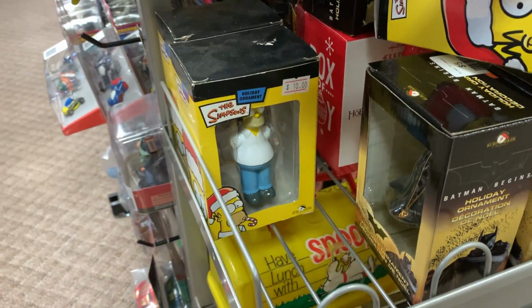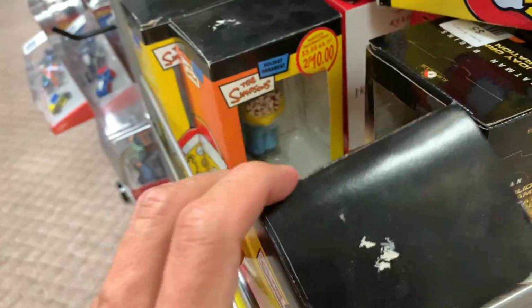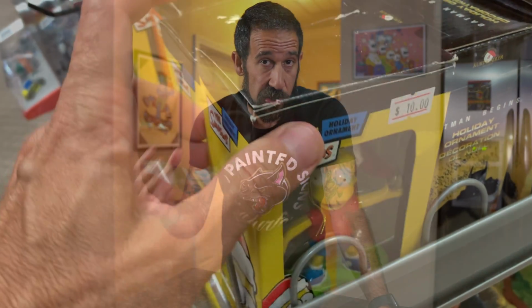Alright, so let's talk about everything that I picked up and the things that I didn't pick up. Let's talk about the things I did not pick up first. They had a bunch of Simpsons ornaments that you saw from the video. Unfortunately, I had pretty much every single one of those, but I felt like they were high in price. So I decided, you know what? I'm not gonna get these because I wanna save some of my money for some of the toys.